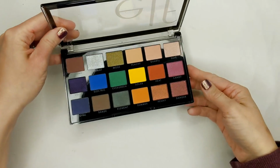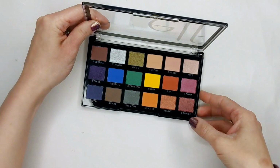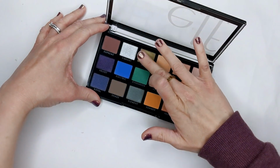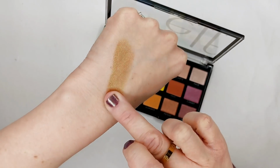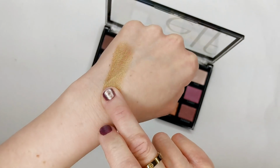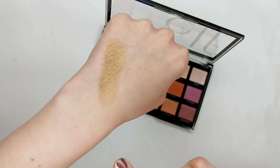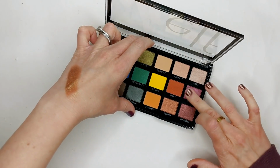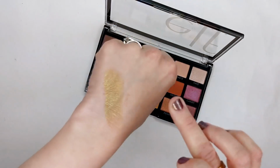All right, and then next I just want to swatch a few shades of this e.l.f. palette. I'm guessing that it's probably going to be really good because I really enjoy the other ones so far. So this is the shade Moss, which looks really green in the pan, but it actually swatches more of a brownish green, like a duochrome. That is really, really pretty right there. Let's try this shade Candy over on this side.